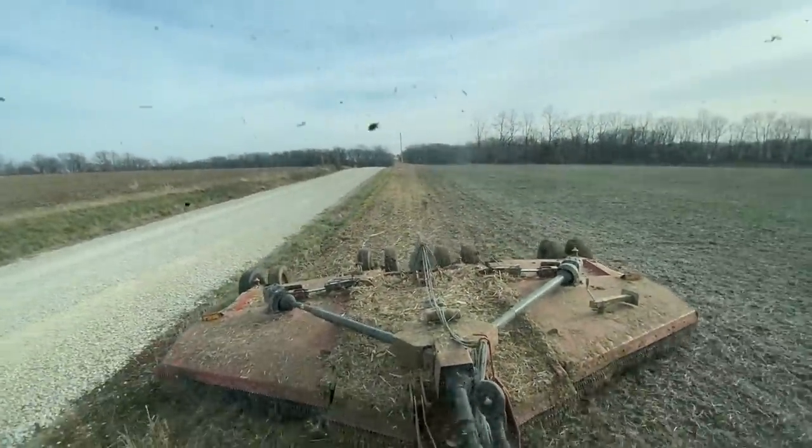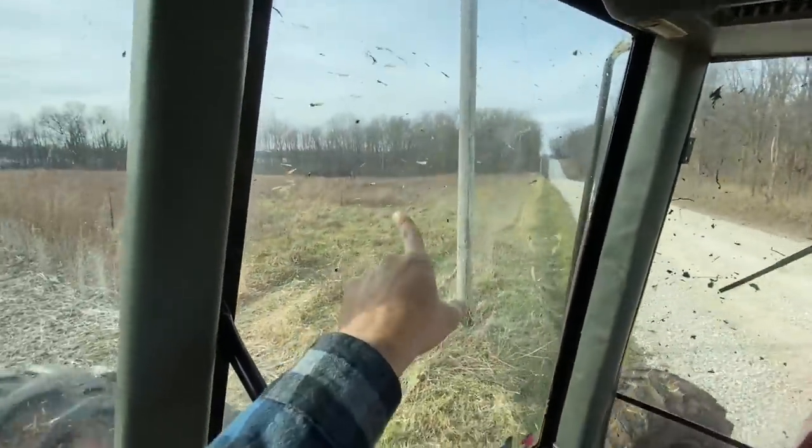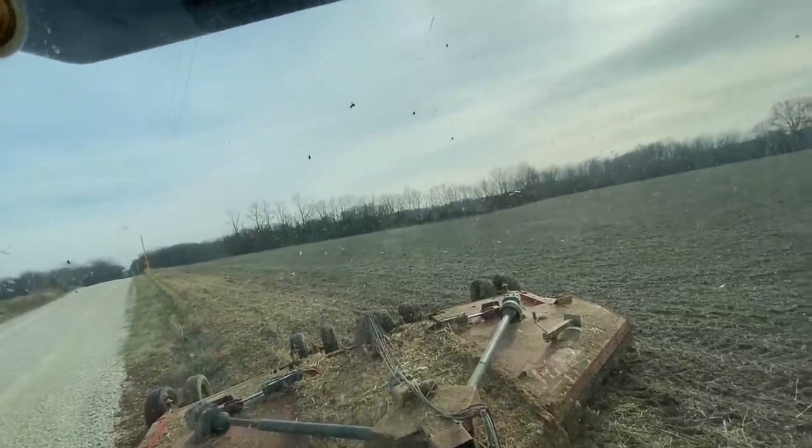Just cleaning up some field edges. The grass down through here was, well, it looked like that stuff. So just clipping the edges, making it look pretty from the road.